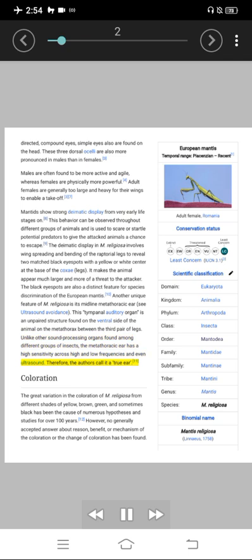The great variation in the coloration of M. religiosa from different shades of yellow, brown, green, and sometimes black has been the cause of numerous hypotheses and studies for over 100 years. However, no generally accepted answer about reason, benefit, or mechanism of the coloration or the change of coloration has been found. European mantis. Temporal range, Piacenzian to recent. Adult female, Romania. Conservation status, least concern, IUCN 3.1.